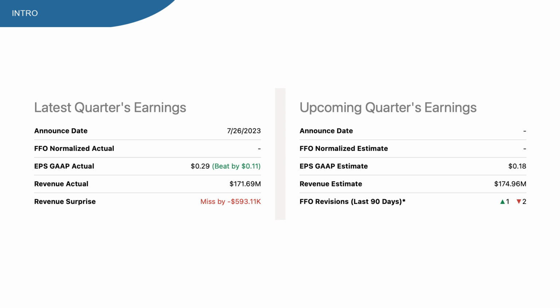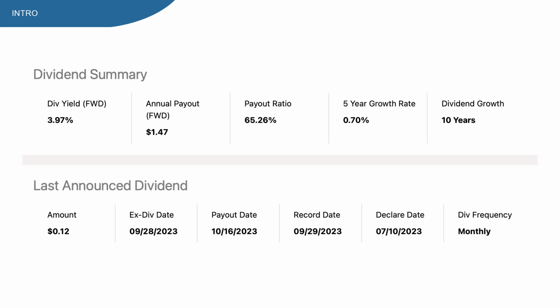Analysts have mixed feelings about the upcoming earnings. And most people love STAG Industrial stock because of the monthly dividend. And I understand why, with dividend yield at almost 4%. On top of that, they increased the dividend for 10 years in a row.